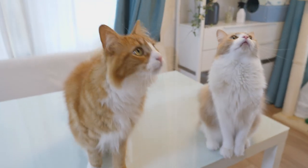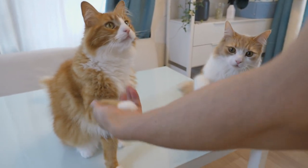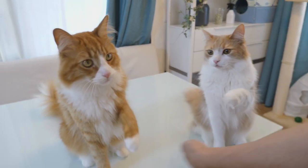Haku is definitely larger than Nagi, even though Nagi is still a big boy.